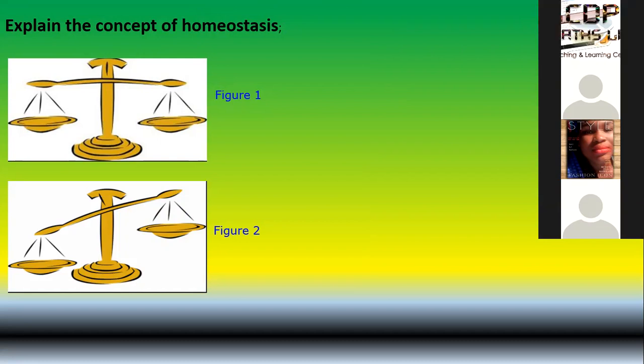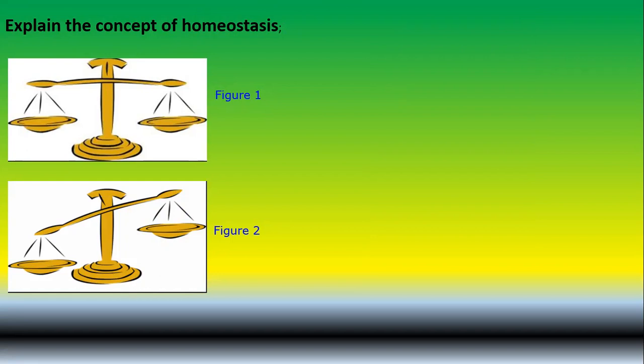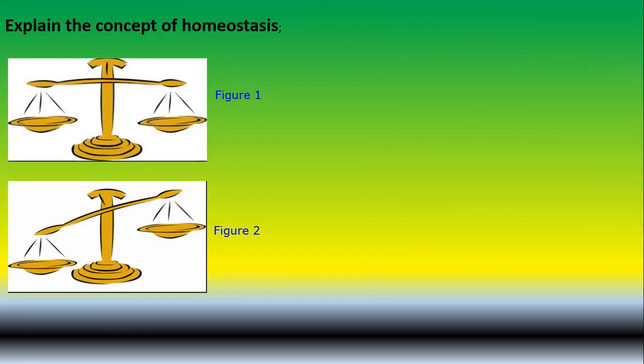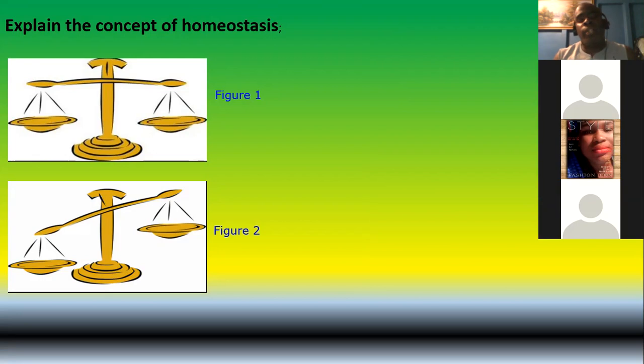Because the word means keeping all the organs in the body in the one state at all times. Okay, not really the organs, but the internal environment of the body, kept constant. All right. So you're correct in that. Very good. Now, when they ask you to explain the concept of homeostasis, the syllabus is suggesting that you give an example. So you give the definition and you give an example. So I'm going to ask someone to give an example of homeostasis in the body. Very easy example. Anybody?